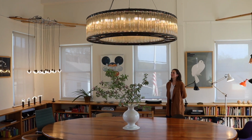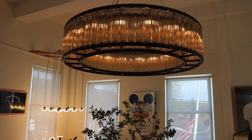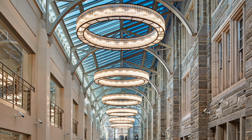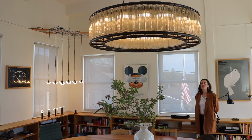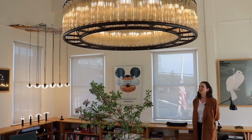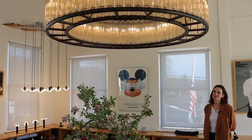This beauty is the Estadio by Santa & Cole. Santa & Cole is a Barcelona-based lighting company. This collection is very vast, lots of different applications, linear versions, many different sizes of the circular. It was designed in 1992 by Miguel Mila for the 92 Barcelona Olympics, which is really cool. So we're very pleased to have this as a permanent fixture in our space.